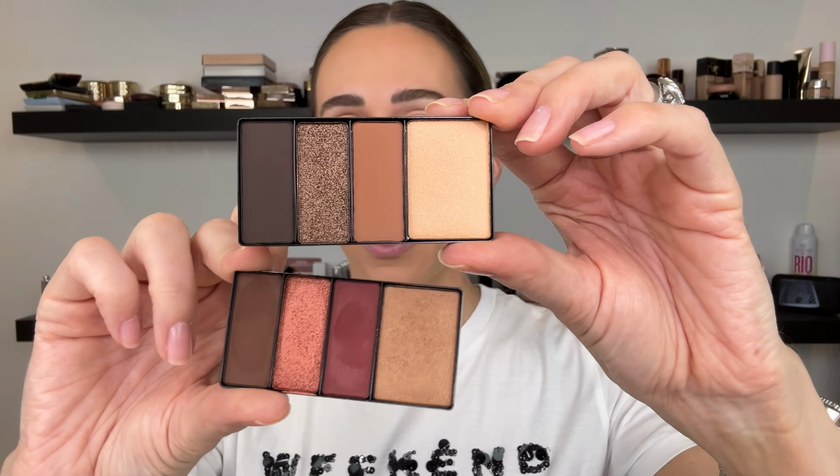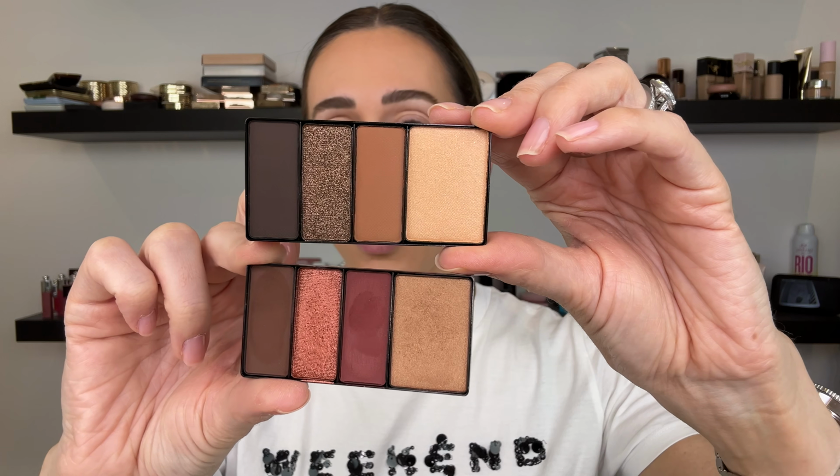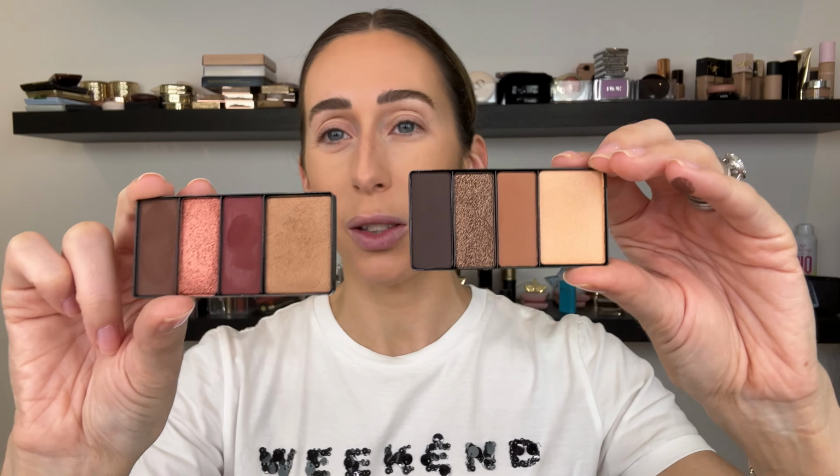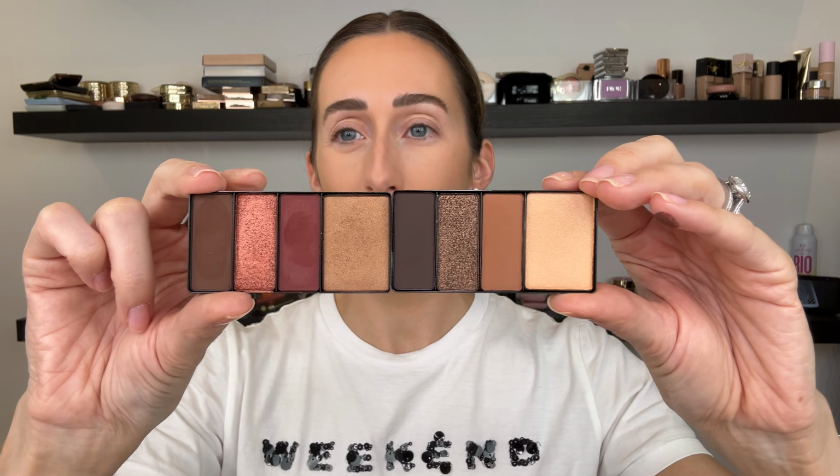But let's also compare it with the others. I'm going to swatch this one, but I want to save some space on my hand because the Bordeaux palette is actually not that far. Obviously, it's not exactly the same colors, but I feel like they're not too far in terms of shade. And you know, maybe do you need both palettes? There's a little bit of similarity, so it depends on which way you want to go.